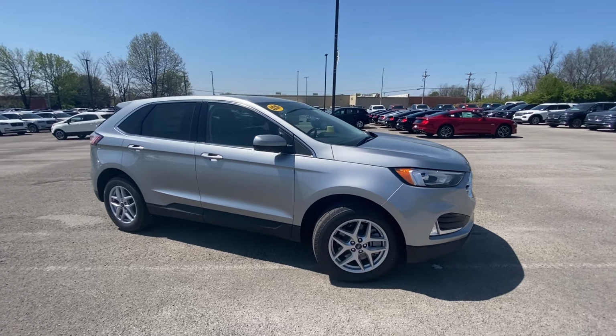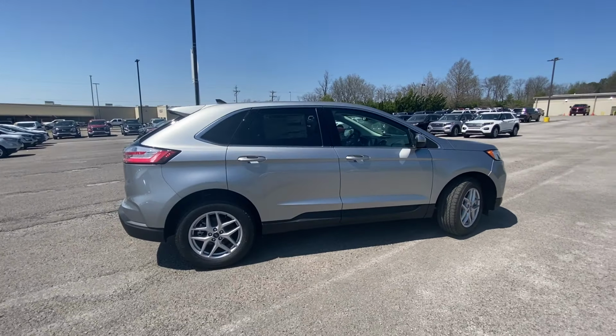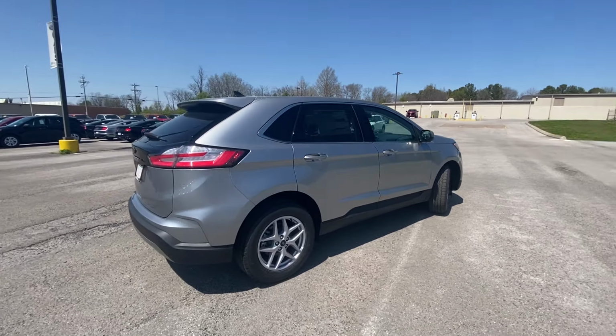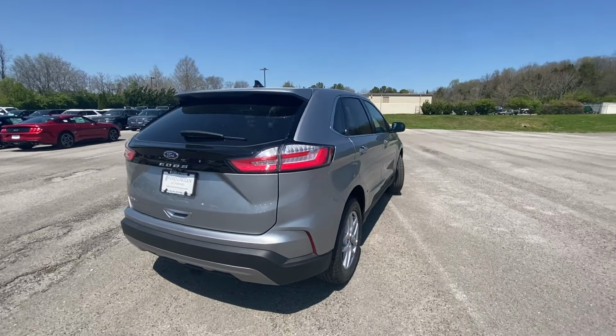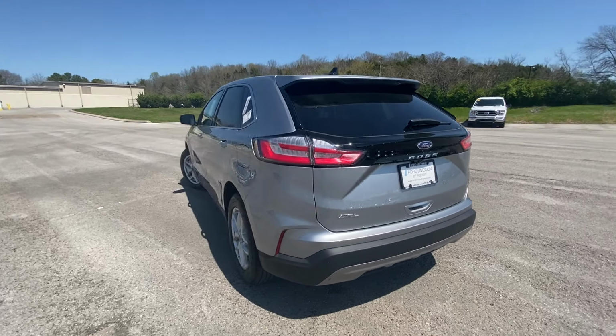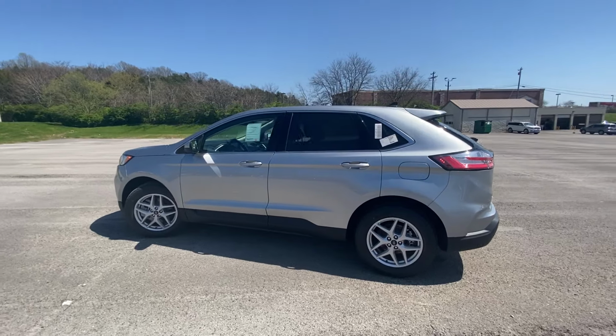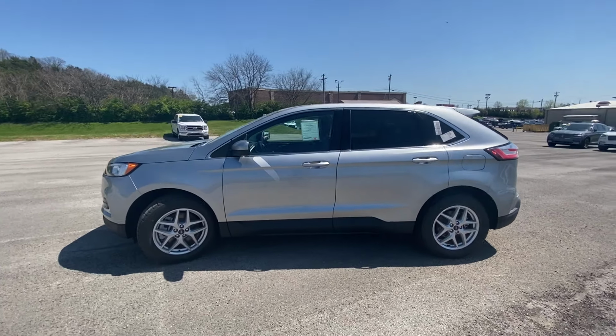Here we have the new 2021 Ford Edge SEL. And this one comes in iconic silver on ebony ActiveX interior. And the powertrain is going to consist of a twin scroll, 2-liter EcoBoost four-cylinder engine, mated to an 8-speed automatic transmission.